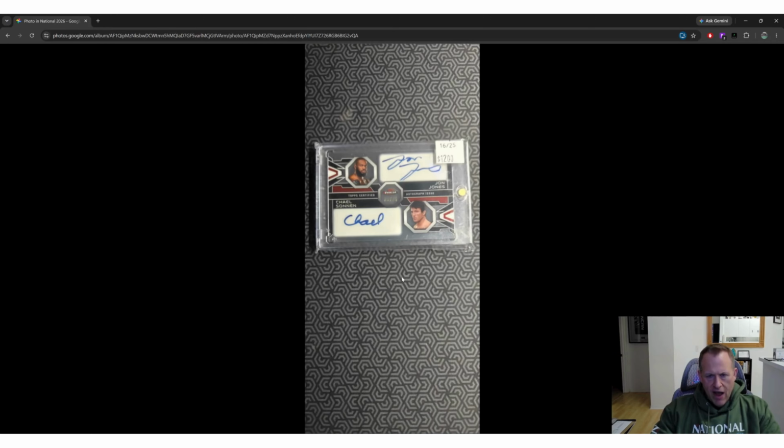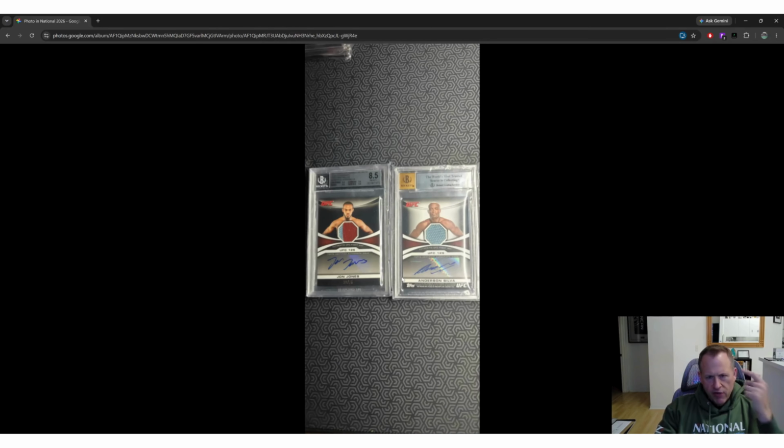This one, dual autograph, John Jones, Chael Sonnen. Most of these cards, the John Jones auto goes off the bottom of the sticker. This is no exception. Still an amazing card, a great piece of history, out of 25. This was part of the same collection. We go to like 2 insane cards.